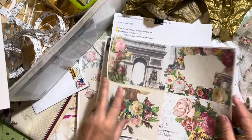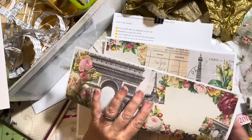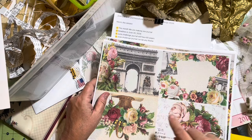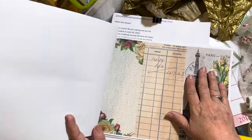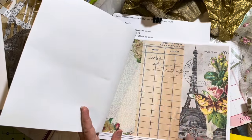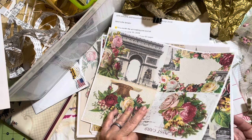If you use a postcard page and you fold it up and flip it and use it in the journal, that counts as one. But if you use it as postcards, you need to use all 4 of the postcards for it to count. Okay, same with the tags. You can use it as a page, or if you use it as tags, then all 3 tags need to be used for it to count.